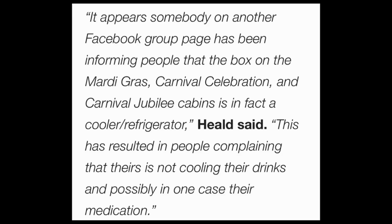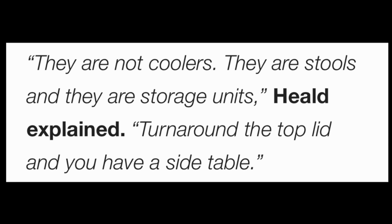But Carnival Cruise Line's brand ambassador had to put out a statement letting people know that, hey, that is not what this is. It appears somebody on another Facebook group page has been informing people that the box on the Mardi Gras, Carnival Celebration, and Carnival Jubilee cabins is in fact a cooler refrigerator. This has resulted in people complaining that theirs is not cooling their drinks and possibly in one case their medication. They are not coolers. They are stools and they are storage units.